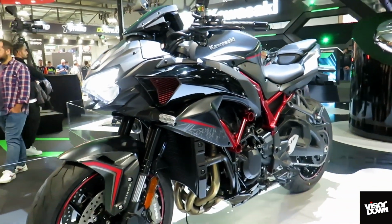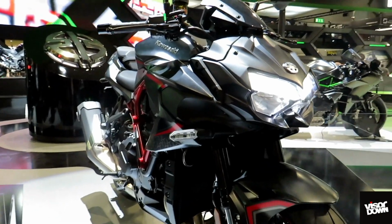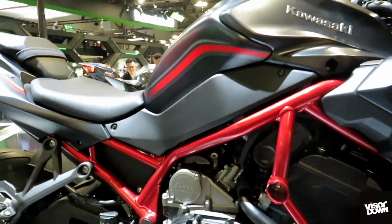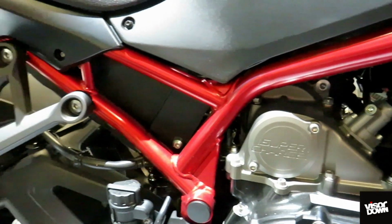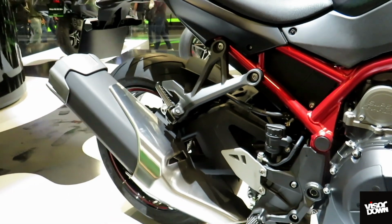As if the normal Ninja H2 wasn't bonkers enough, Kawasaki have gone and built an all-new naked version from the ground up, including the frame. It only shares the engine with the H2 SX SE, although it's mapped differently and putting out an acclaimed 197 horsepower. This is definitely one bike that we cannot wait to ride in 2020.